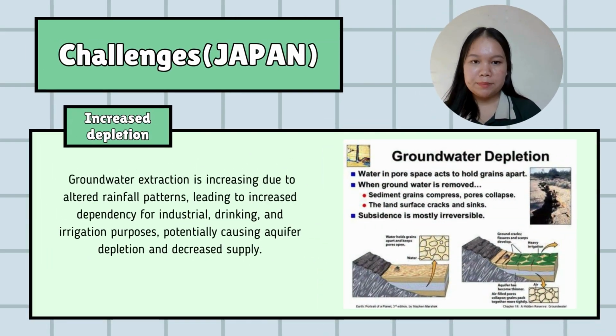The challenges of groundwater in Japan are firstly about increased depletion. Groundwater extraction is increasing due to altered rainfall patterns, leading to increased dependency for industrial, drinking, and irrigation purposes, potentially causing aquifer depletion and decreased supply. As climate change alters precipitation patterns, surface water sources like rivers, lakes, and reservoirs become less reliable. For instance, heavy rainfall events lead to quick surface runoff instead of slow infiltration into aquifers. Cities like Tokyo and Osaka rely on groundwater to supplement their municipal water supply, particularly during drought or peak demand periods.